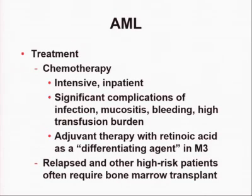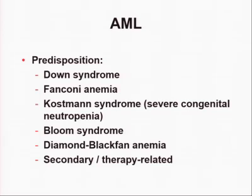When patients with AML relapse, or if they have high-risk features at the beginning, we often will do a bone marrow transplant for those patients, much more common than in ALL. There are many more predisposition syndromes, and if you think about it, these are mostly immune deficiency type disorders or something else that's going on in the bone marrow already. So we have Down syndrome, Fanconi anemia, Kostmann syndrome, which is severe congenital neutropenia, Bloom syndrome, Diamond-Blackfan, and then again, if you have had chemotherapy, that can trigger an AML.